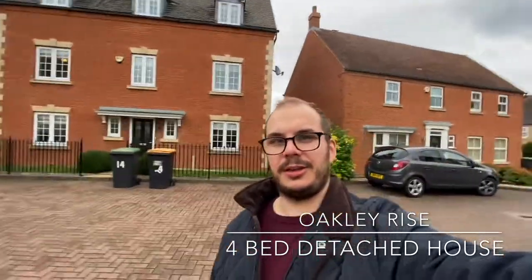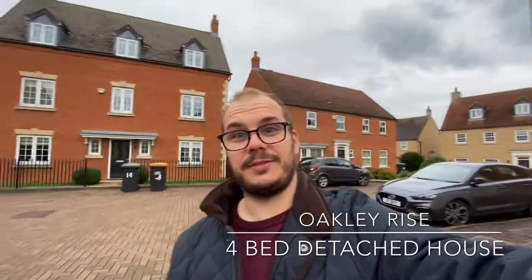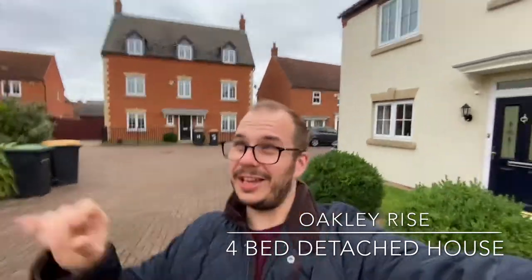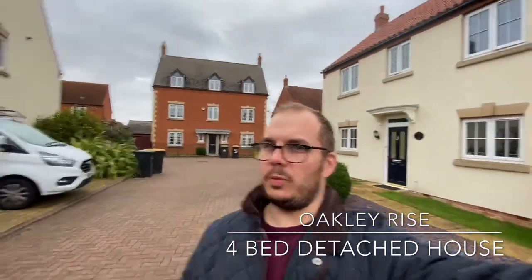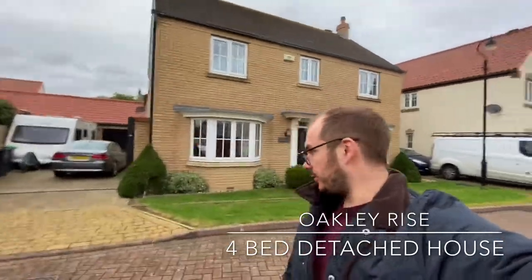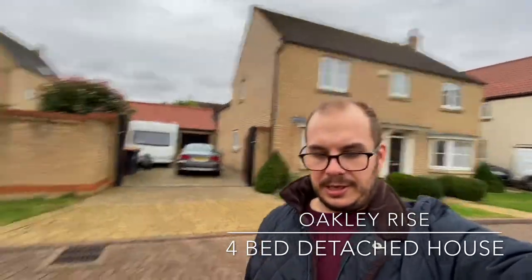Homes. Really excited to bring you this four-bedroom detached family home. Just a lot of accommodation. You've got about 1,000 square foot on the ground floor, 800 square foot on the second floor, double garage next door to it. One of the rooms is a beautiful garden room extension with a vaulted ceiling, Velux windows, and just flooded with natural light.